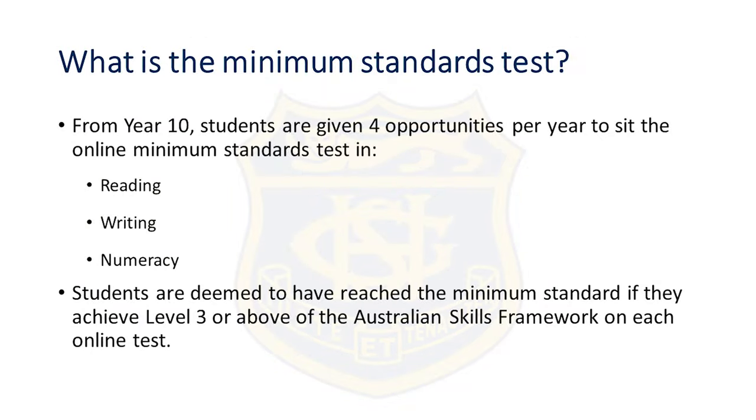Minimum standard tests. From Year 10, students are given the opportunity four times a year to complete an online minimum standards test in reading, writing, and numeracy. The tests involve a reading test of 45 multiple choice questions, a numeracy test of 45 multiple choice questions, and a writing test which will require students to write a 500-word response to a visual or text prompt. Students are deemed to have reached the minimum standard if they achieve Level 3 or above of the Australian Core Skills Framework on each online test.